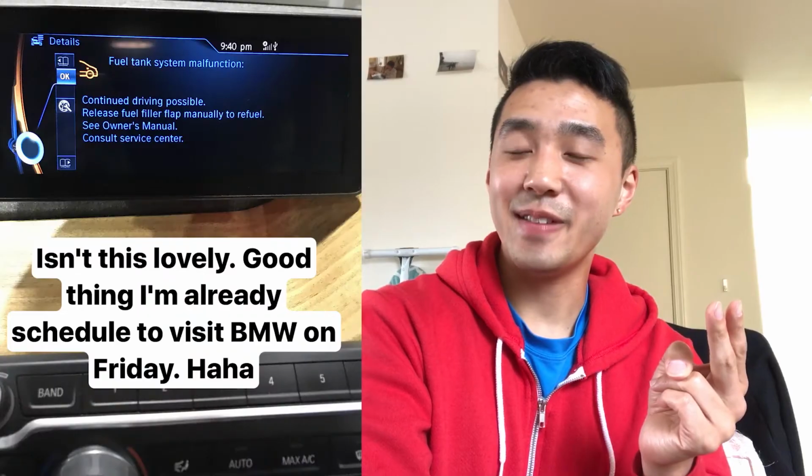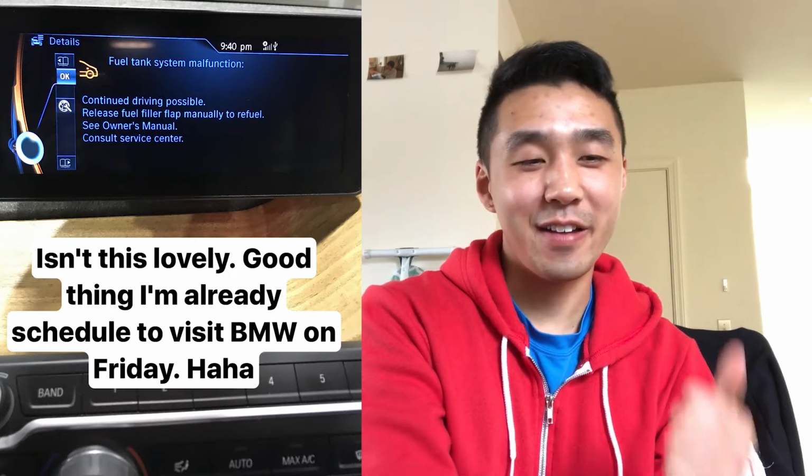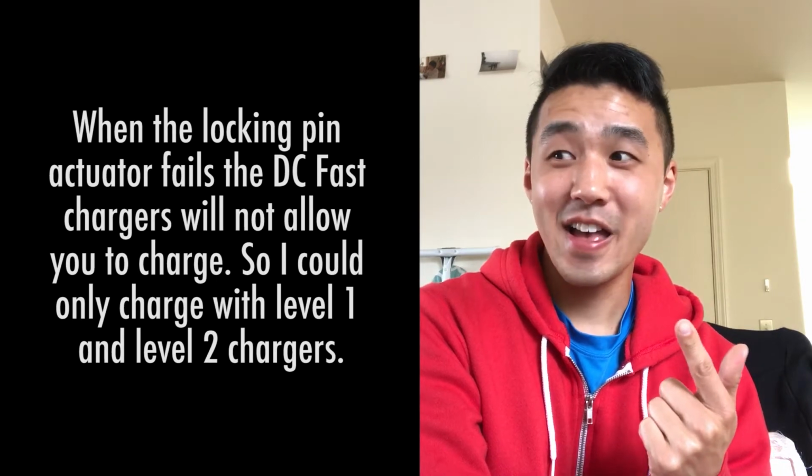So I filled up some gas, and then I closed the door, and then the car decided to say there's a fuel tank system malfunction. So that's quite entertaining, seeing my car first have a locking pin actuator failure, and then a fuel tank system malfunction. I was wondering, will I even make it back home from San Jose to San Francisco? So I was like, oh, anyways.